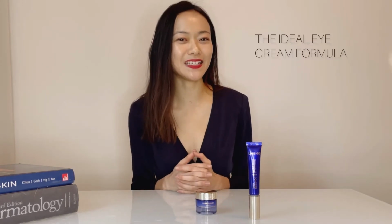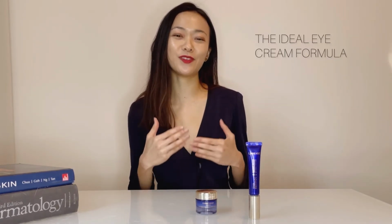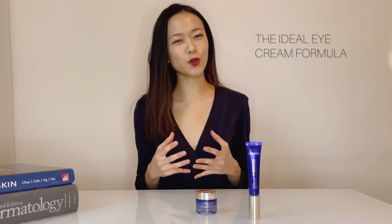So what makes up an ideal eye cream? First of all, it should have the basic moisturizing function to ensure that it can repair the skin barrier. Secondly, there should be the presence of antioxidants in the formula so that it can help to repair oxidative stress caused by UV damage, external environmental factors such as pollution, as well as eye fatigue. And additionally, it can also contain ingredients that help to stimulate collagen production in the dermis, ensuring that there is enough elasticity and plumpness to prevent the development of wrinkles. Above all, a good eye cream must be able to be tolerated by the delicate under eye area.